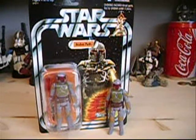It's been 30 years since there's been any talk of this figure being made, and Hasbro, with the new Vintage Collection this year in 2010, decided it was time to re-release this figure.